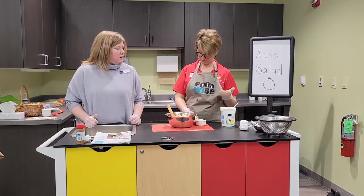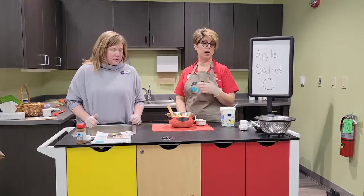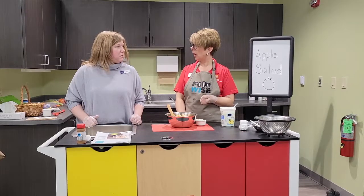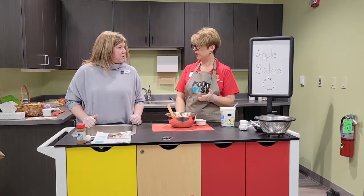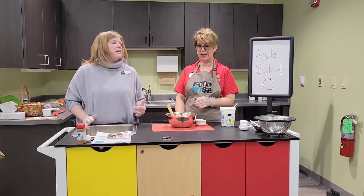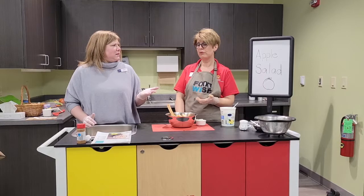It gives so much flavor, but you can use plain Greek yogurt if you prefer to. You have a variety of choices. You can choose a different fat. Right. Low fat, no fat. Low fat or no fat.